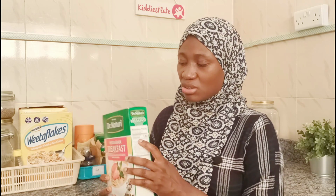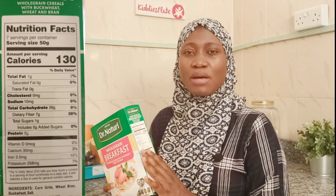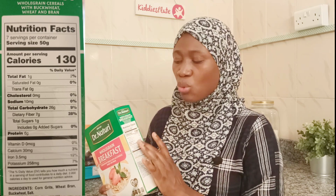And if you are picking a cereal for your child, there's something here called nutrition facts. It's very good to read nutrition facts because this is where they will put the grams of fiber, the grams of sugar, the grams of carbohydrates, the grams of saturated and unsaturated fat, if it contains them, and every other thing you want to know will be in the nutrition facts.